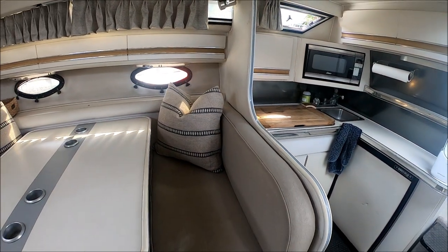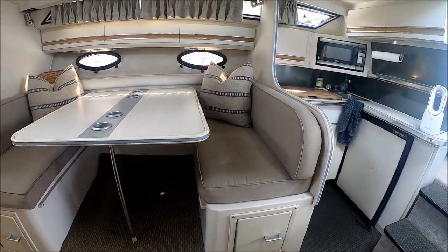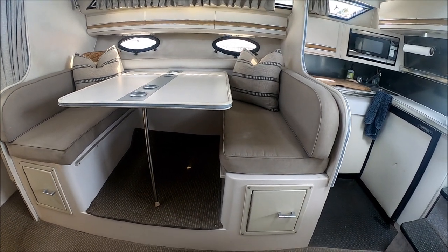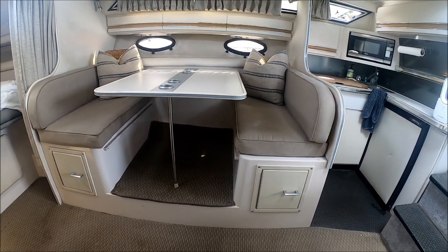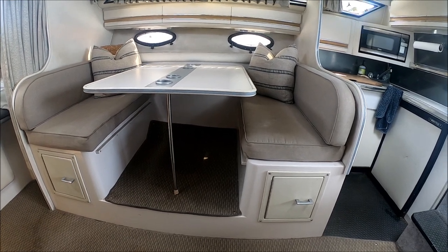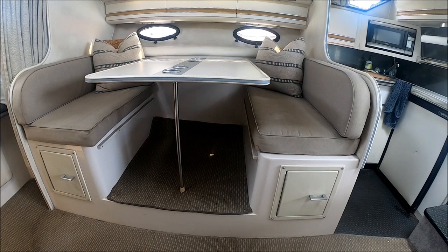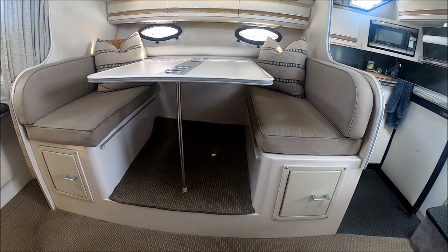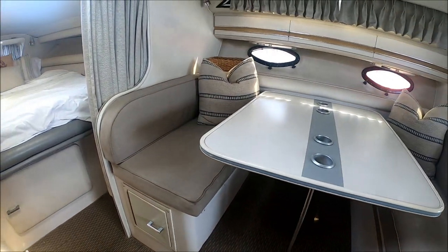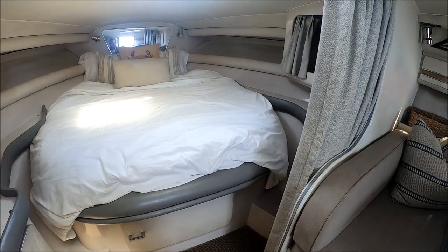Notice how bright the cabin is. We've got our windows with curtains right there for light and air. This gives us a view of the booth style dinette. You could easily fit four in there, and the table can be lowered for yet another sleeping area. Just use the seat backs. And again, storage below. Now, as we circle forward, we have our privacy curtain.